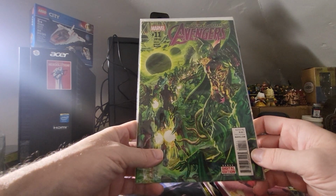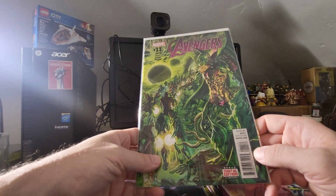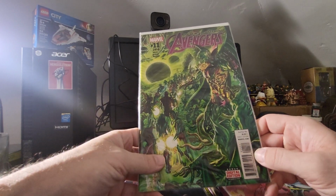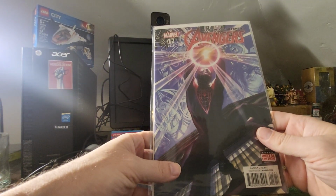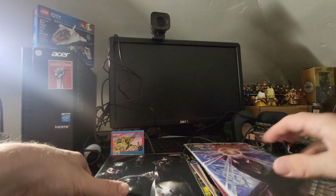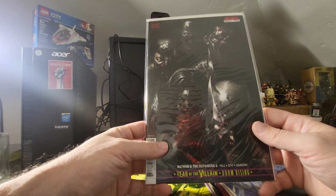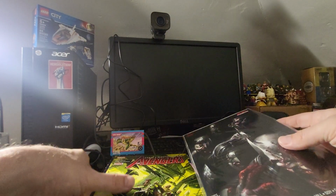And we got All-Different Avengers, number 11 from 2016. And I would assume this is connected to the legacy numbers, but it does not tell you if it's 650 or whatever. And this is All-Different Avengers number 12, or maybe it's its own thing with Miles Morales on the cover. I mean, that's a sick cover. Oh, all right. So this is Year of the Villains, Batman and the Outsiders number 6. So DC was doing this Deceased thing where their variant covers were featuring like undead versions. So that's what's going on there.